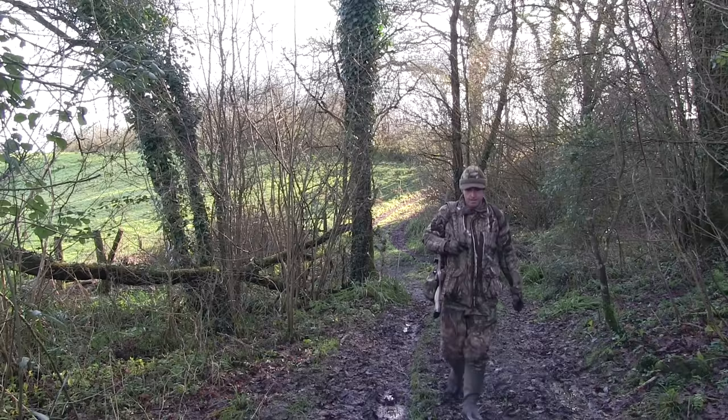Right, I'm back out in the woods where I've been helping out with the squirrel control. And that's because the bushytails have not only been impacting on timber management by gnawing the trees, but they're also having an impact on the native wildlife here. And I'm pleased to say that to date, I've managed to account for more with the air rifle than the owner has with his traps.